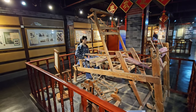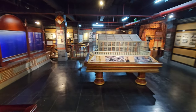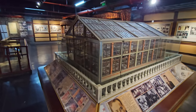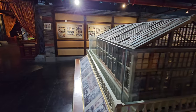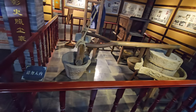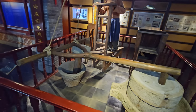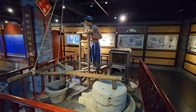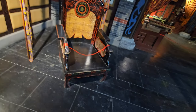Wow, this takes you back into time. This old style weaving of garments is how it would have been in those years. You have a number of things on display here. Models of how life was lived years ago. And this would have been a meal, like grain meal. Most likely a replica of a throne of an emperor.